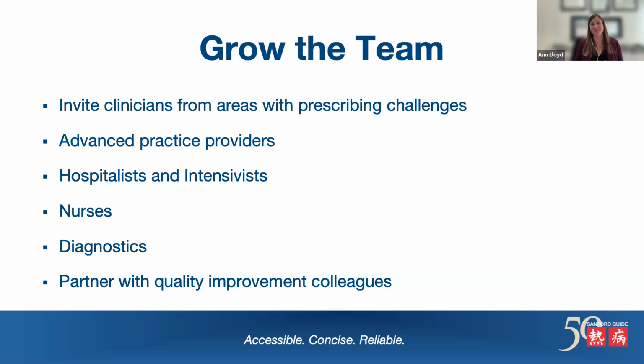Advanced practice providers. So I mentioned the CDC did that study looking at advanced practice providers, and we know from their work that advanced practice providers, such as nurse practitioners and physician assistants, are high prescribers of antibiotics. And so we need them to be part of our team. We need to educate them and to include them on our team, again, getting them to buy into this antimicrobial stewardship process so that they appropriately use antibiotics.